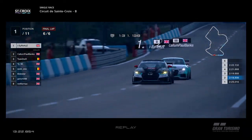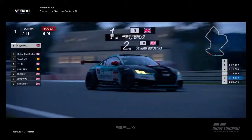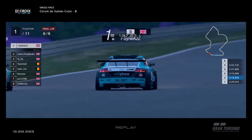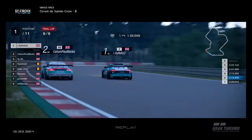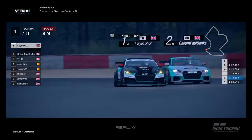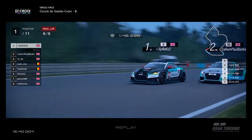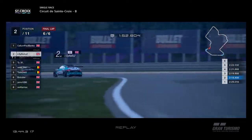Meanwhile, Cyrex and Callum coming down the hill now towards the hairpin. The two leaders coming down towards the hairpin for the last time. Side by side, Callum's on the outside. Will he try and outbrake him around the outside? He's going to get a good go as he goes into there, try and get a decent run out and get the inside for the next corner. Is he going to do it? He's on the inside. Cyrex needs to keep his foot in it.